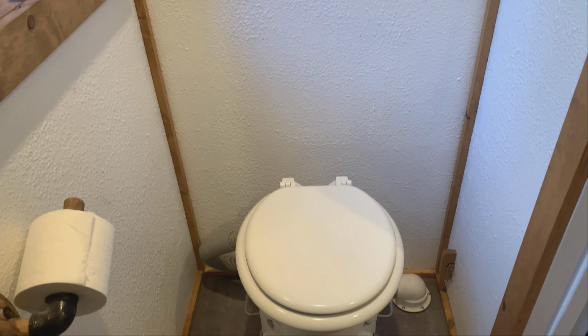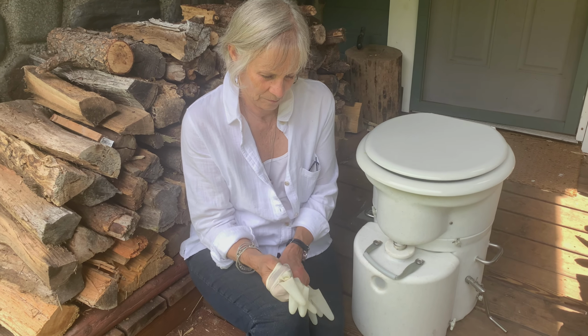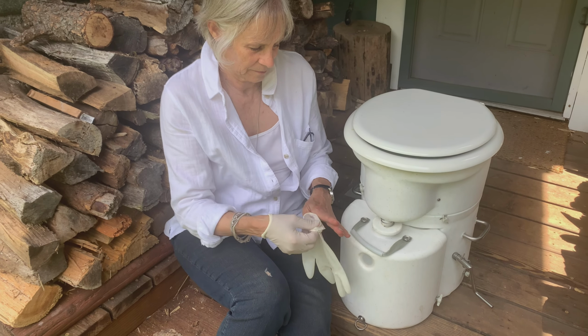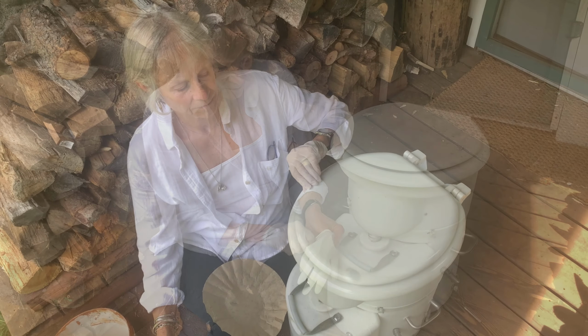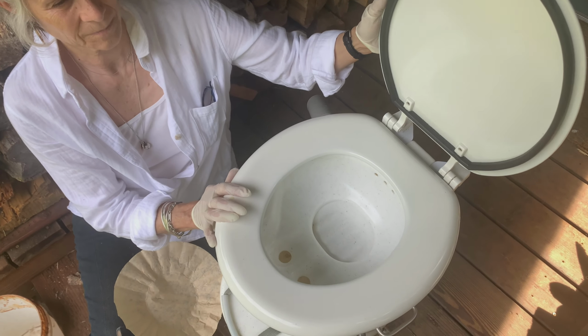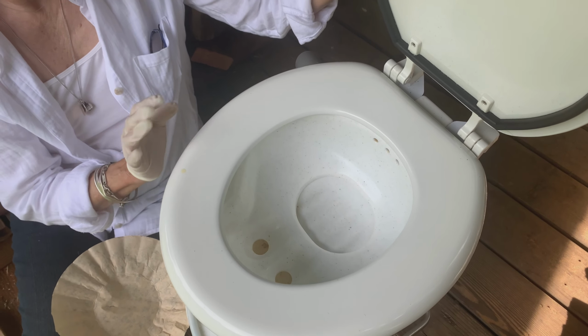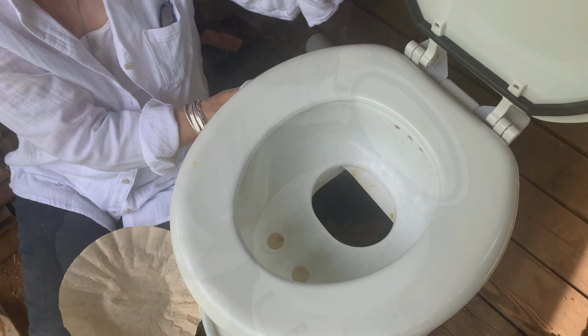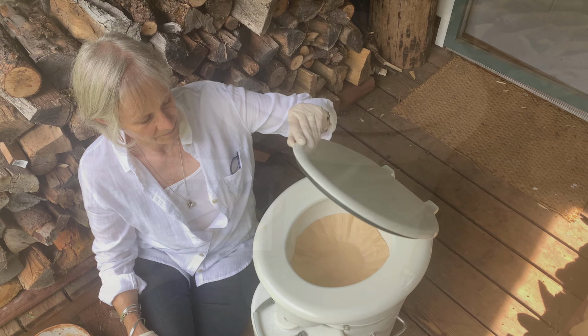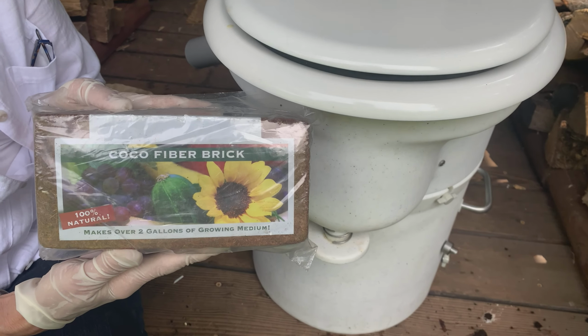Now, I'll show you what we have. We ended up picking the Airhead. We liked it for its design, for its large capacity, and its size. Now, as you can see, it looks like a regular toilet. The 2 holes in the bowl collect the urine, and solids drop down through that trap door. A large coffee filter catches the solids and keeps the bowl clean.